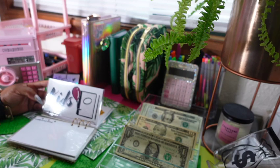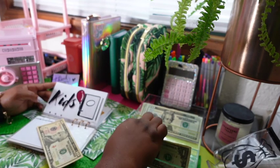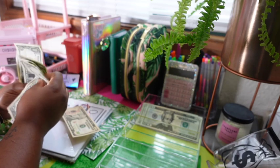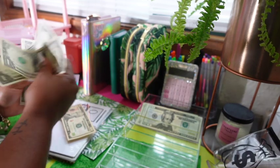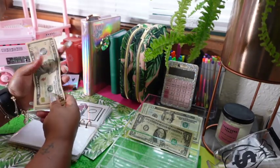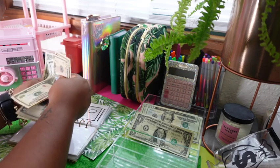Kids will be getting $15. This is the back of my cash envelopes, so I stuff them differently. Yeah. So 10, 11, 12, 13, 14, 15. Kids now have 10, 20, 25, 26, 27, 28, 29, 30.